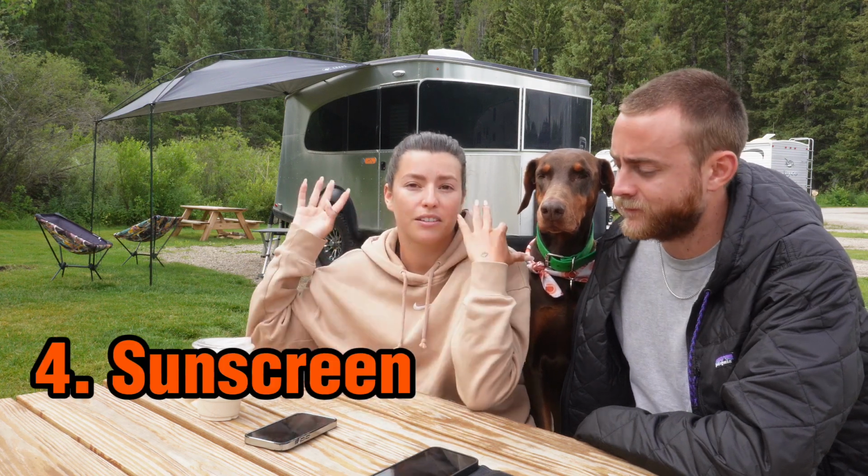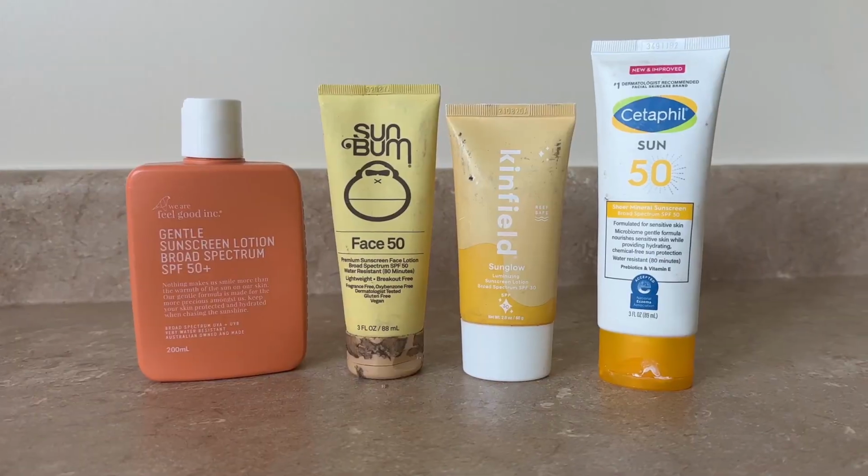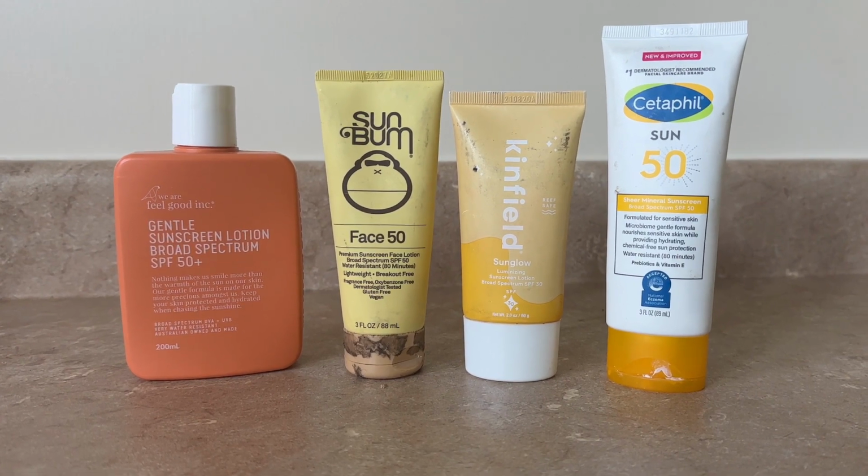Number 4 is sunscreen. Even when there's cloud coverage like this, you're going to be spending a ton of time outside, and it's really important to have good sunscreen and be wearing it all the time and reapplying. But because you're out in nature, you want to make sure that you have an environmentally friendly and safe sunscreen.